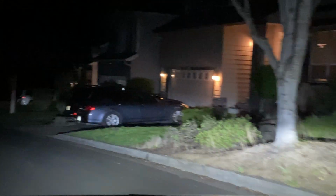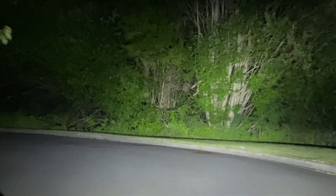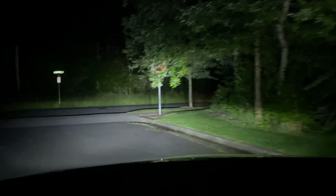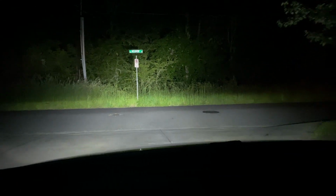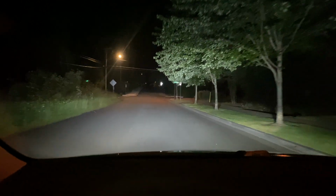Here we are driving around a pretty dark residential area. High beams. So it looks like the left light is actually stronger. The right one is just higher and a little more spread out.